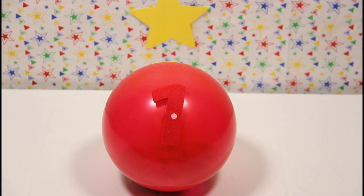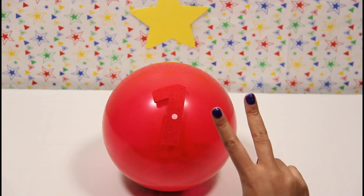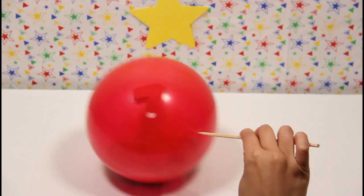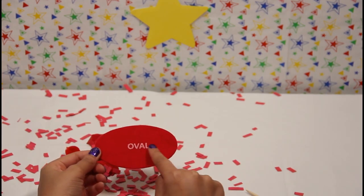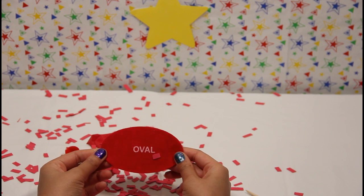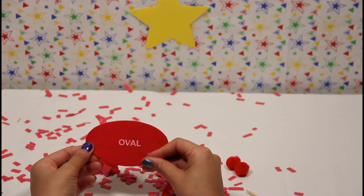Let's start by popping the red number 1 balloon. Count to 3 with me. 1, 2, 3. Wow, an oval was inside. An oval is like a circle, but it's longer than a circle.